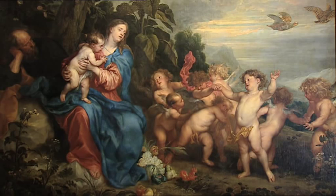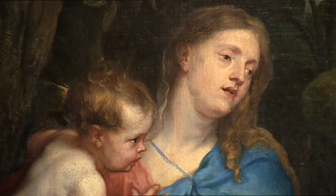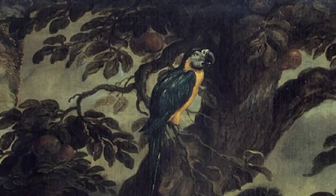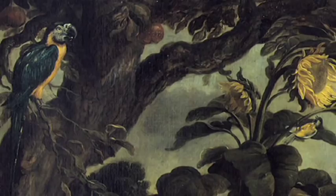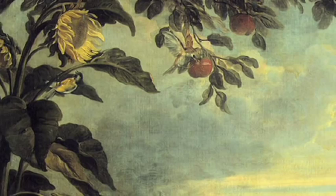Apparently, The Rest on the Flight into Egypt was painted for the Bachelors' Brotherhood, dedicated to the Virgin in Antwerp. As such, the painting is rich with symbols of the Virgin. The sunflower above Mary emphasizes her divinity, while the partridges symbolize degeneracy and hurry to flee before her purity.